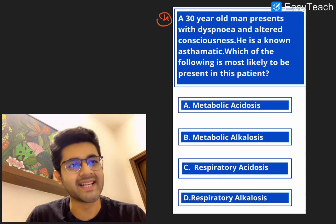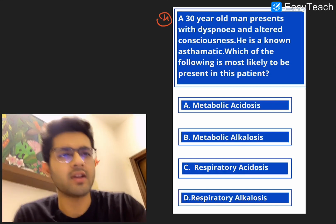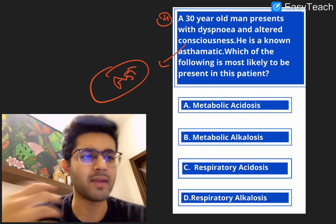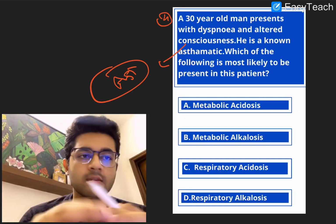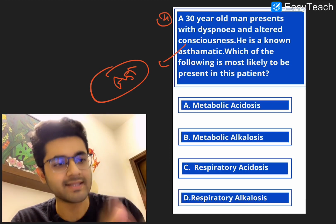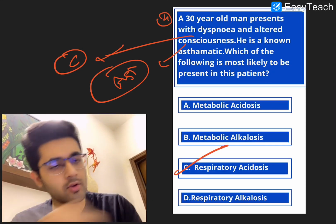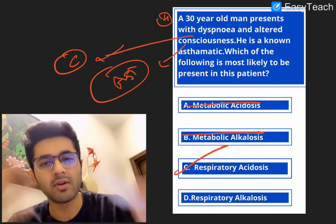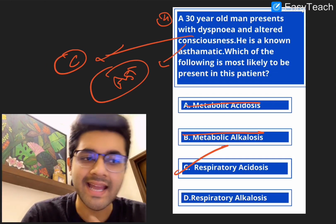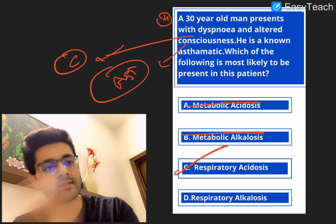So here basically you have a person who's come with breathlessness and altered consciousness, a known case of asthma, probably having an asthmatic attack or post an asthmatic attack. So in asthma, which of the following acid-base abnormalities are commonly seen? So remember, the answer here is C. It's respiratory acidosis. Obviously you can rule out metabolic because we know asthma is respiratory, so metabolic is ruled out. So you're really just choosing between C and D here. So remember, in asthma you see respiratory acidosis.